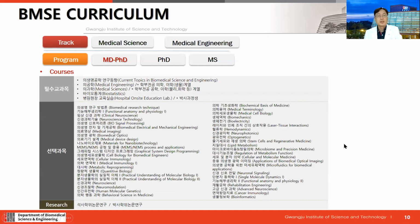Here is the BMSE curriculum. We can divide it into 2 tracks. One is for medical science and one is for medical engineering. Those who already have an MD degree will become MD-PhD, and others will have PhD or master's programs. We have core courses, including current topics in biomedical science and engineering, which is a seminar course, and medical engineering and medical science, and biostatistics, and the hospital on-site education lab, which is for the PhD students. We also have all other classes, which you can select depending on your interest and also your research.